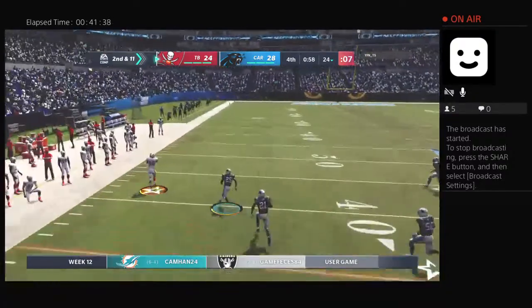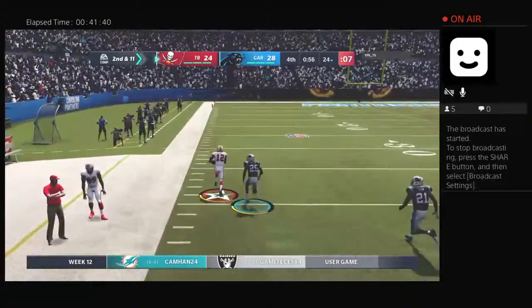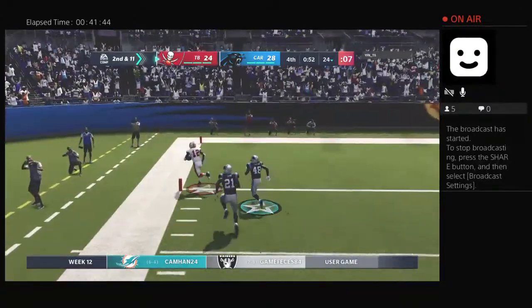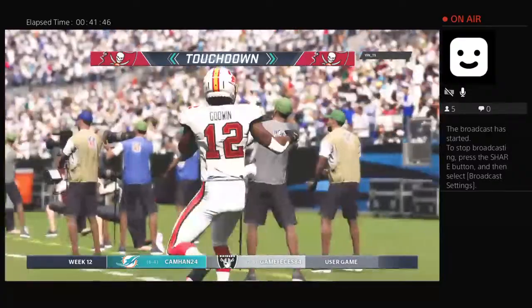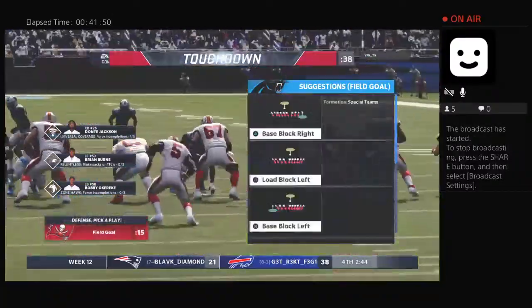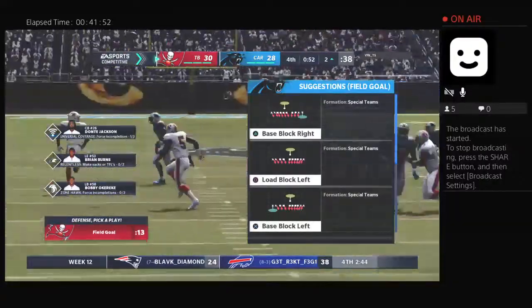He's back to throw. And that's complete. It's Chris Godwin. The 30. Past the 20. He takes it across for the touchdown, and they've taken the lead late in the final minute of the 4th. Wow. Wow.